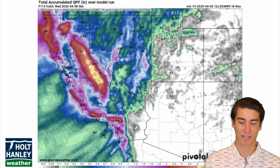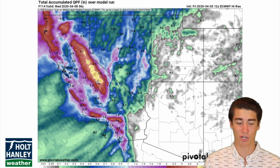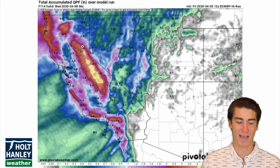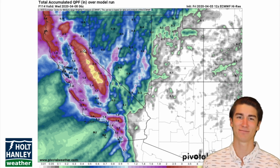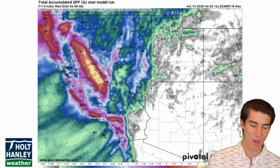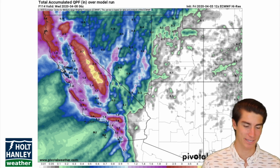So first let's look at the total accumulated precipitation. You'll see in the Sierras, it shows that it's really heavy precipitation, but don't really pay attention to that. There's a 10 to 1 inch ratio: for every 10 inches of snow, you get 1 inch of rain. So ignore the Sierras for now. What we want to see is how much rain is going to be building into the rest of the state.